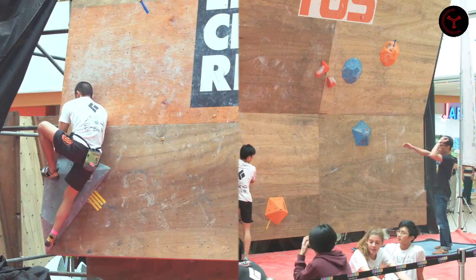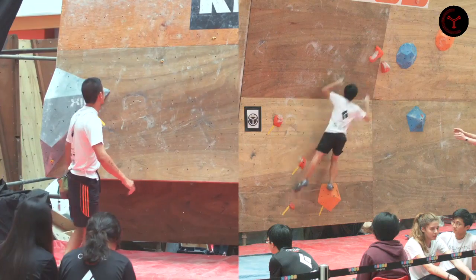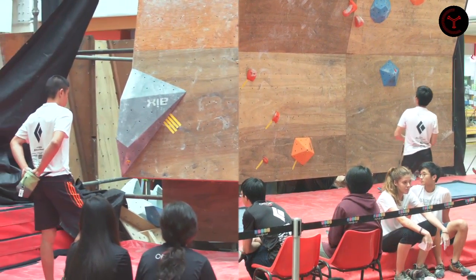Now we have our 7th climber, Sira Bob from Assumption Thornbury Climbing Club, as well as on the girls' side, Ayesha Ponte from UWC.